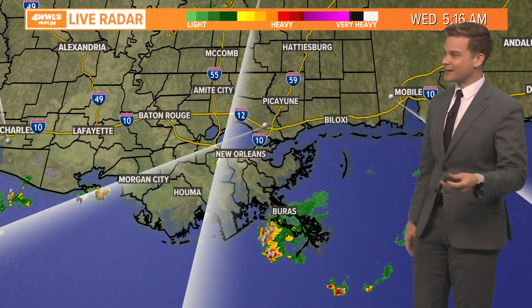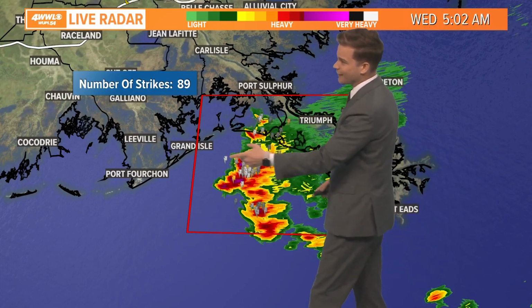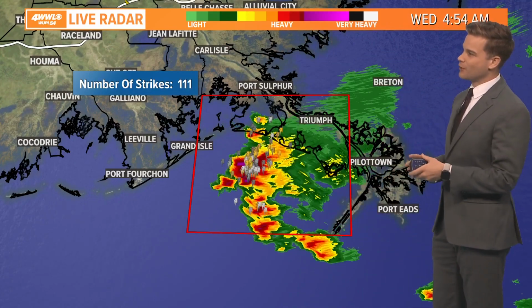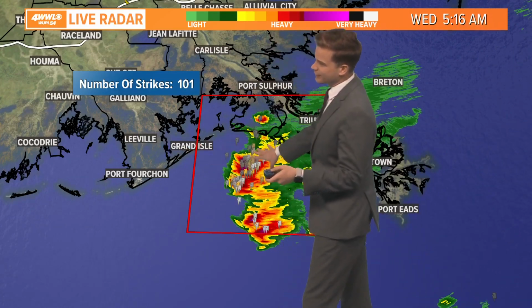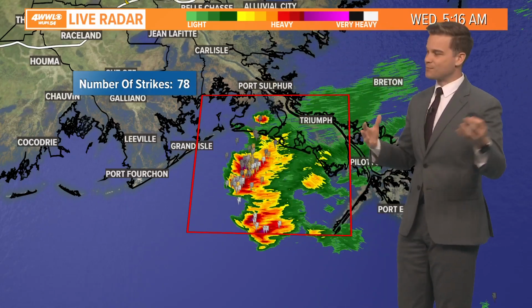Radar showing there's the storm I was just telling you about. That's how far away it is. The camera I was showing you is sitting right here on Rampart Street. Quite a bit of lightning in this. Earlier we had over 100 lightning strikes. It's now back up to 111 there. You can see it sitting right off the coast of Grand Isle, so it really is not moving at this point. And this will start to weaken once the sun comes up.